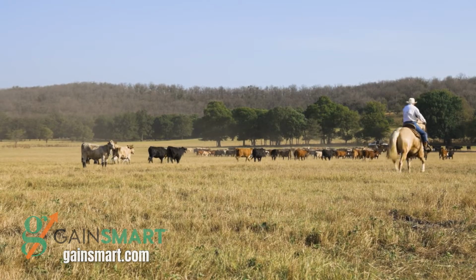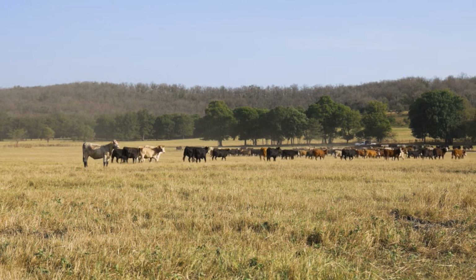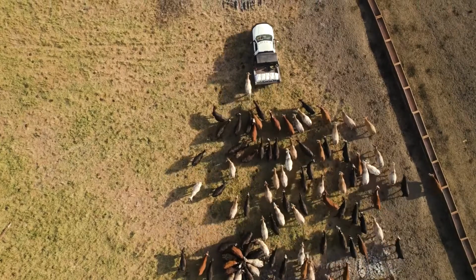The cattle do well. It's almost more conducive to a stocker operation than it is a cow-calf, just because of the quality of the grass.